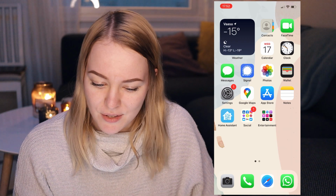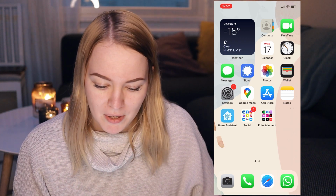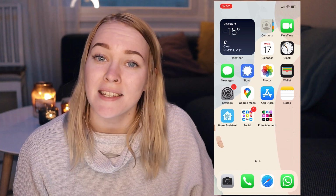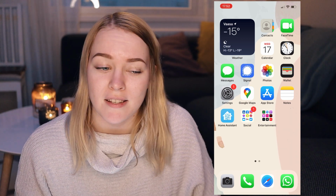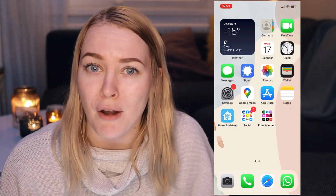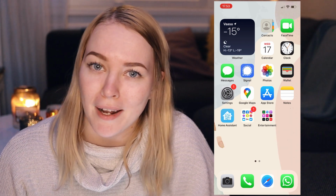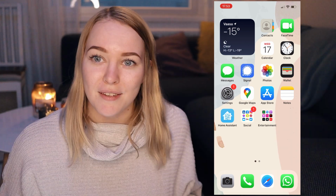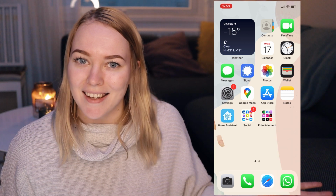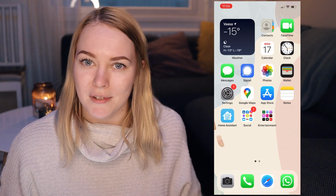Yeah. So here you can again see I have the weather there up in the corner, where you can see that it is right now minus 15 degrees in Finland. This is Celsius, and it's just here to remind me how fucking cold it is outside, so I know how much clothes I should put on when I go outside so I don't freeze to death. So for my Americans out there, this is about 5 degrees Fahrenheit, I would say.